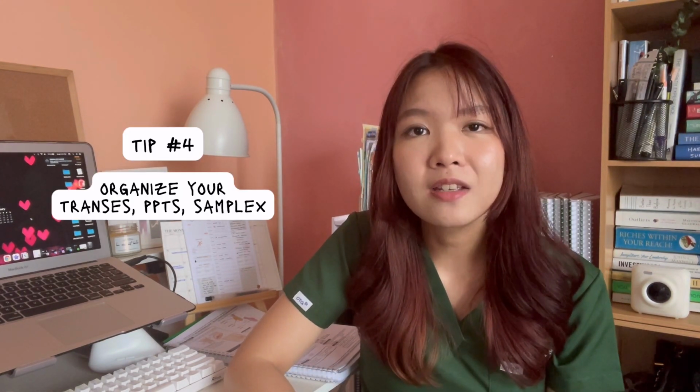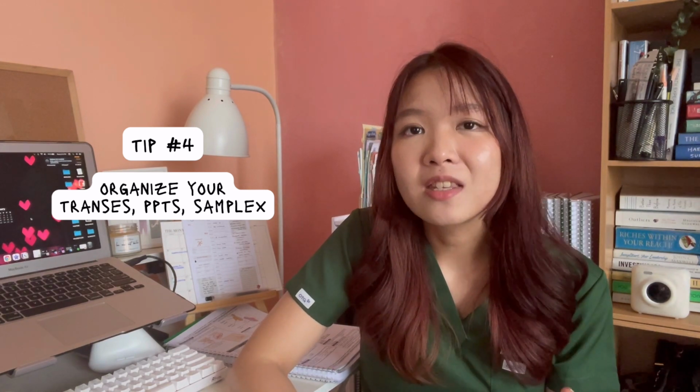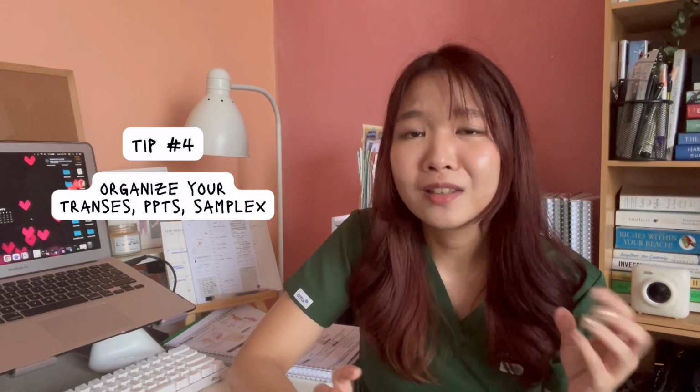Fourth tip is to be organized, to organize your files. In your hard drive, have like a separate folder for your files. Label the folders per rotation, per department. Put all of the case discussion PowerPoints, the trances, the samplex, in the designated folder. Because you never know in the future you're gonna need those files. It's nice to have them organized so you know where to look.